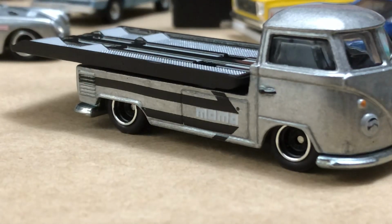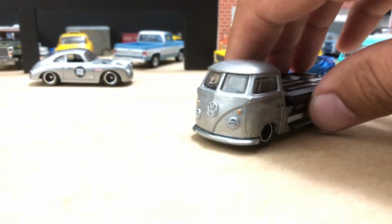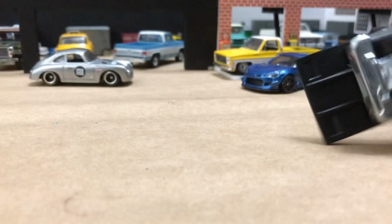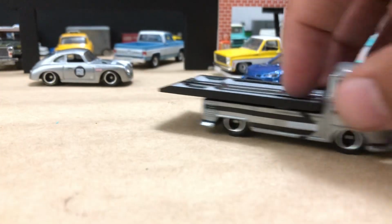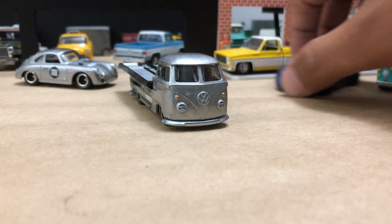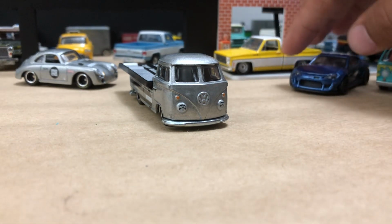Okay, and of course we've seen this, so we don't really need to look at that too closely, other than it's got a great paint job on it, and it's got very, very nice graphics for the front. The headlights and the signal bulbs are done good. And there's your livery. So, relatively new casting. And, you know, the T1 vehicle, split window buses, in real life, if you get one clean, there's some decent money.